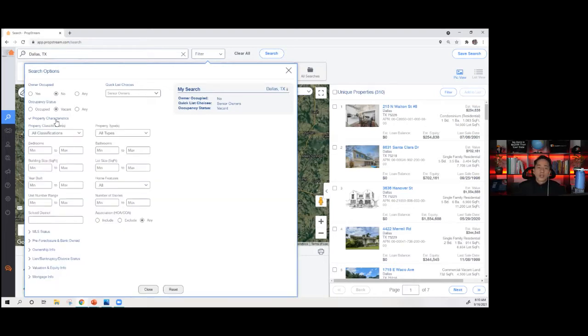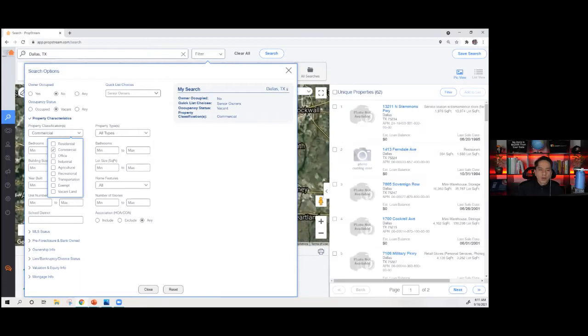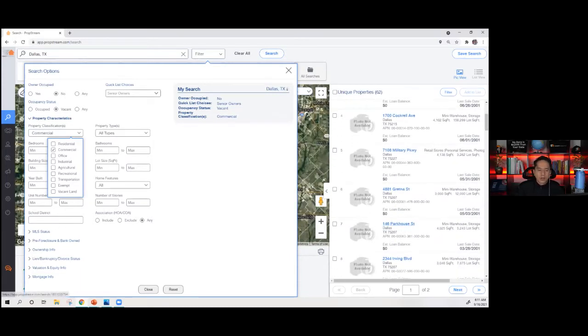Property characteristics. This is where you can now choose what type of classification of data. Residential, commercial, office space, industrial. So again, we're not just residential. If you wanted office space owned by senior owners, here you go. It's office buildings. If you wanted a commercial building owned by a senior owner, there you go. Service stations, restaurants, mini warehouses, the list goes on.